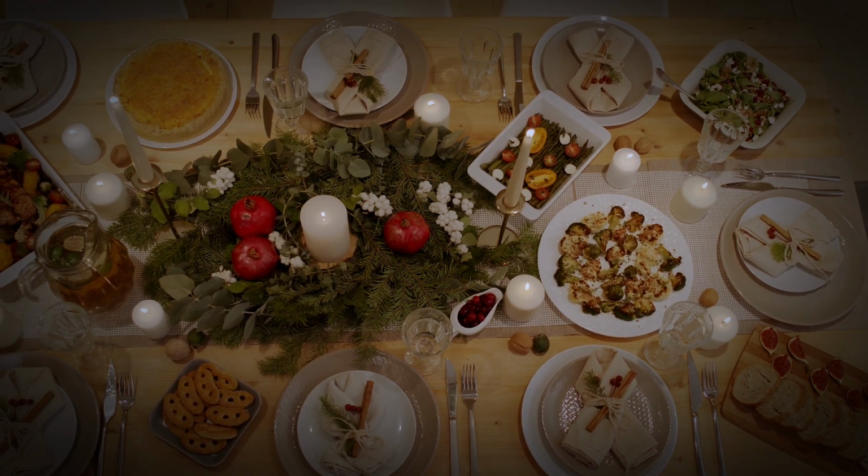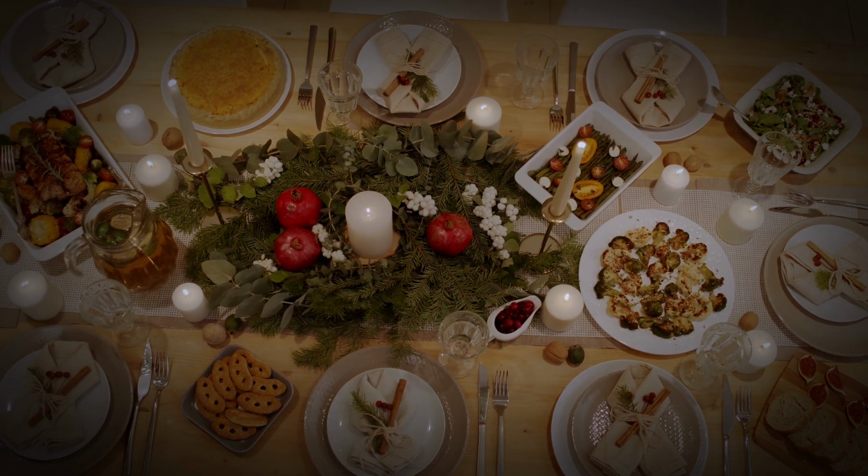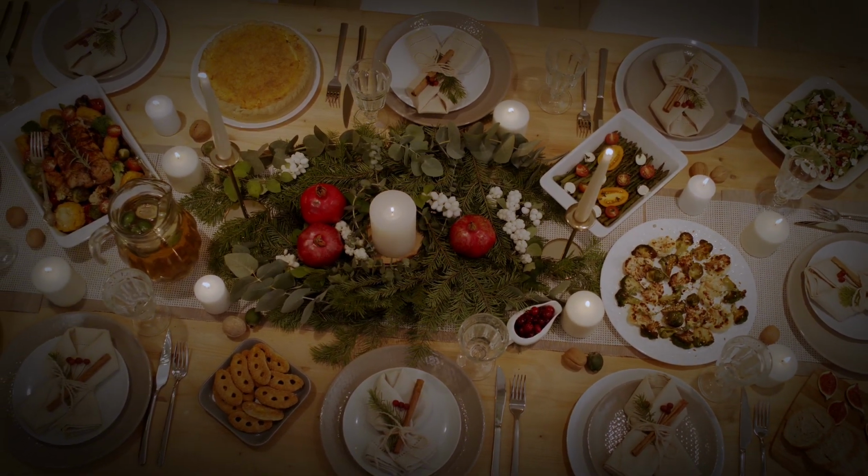If you're cooking for vegetarians, replace the ground meat with plant-based crumbles or finely chopped mushrooms.